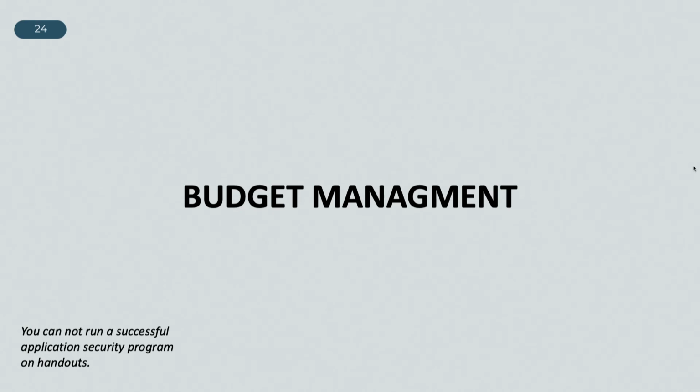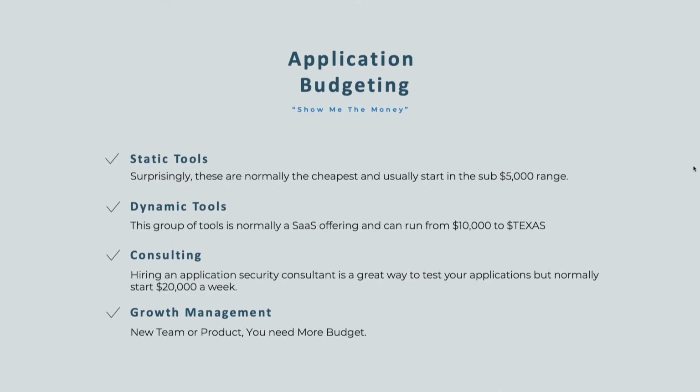Budget management. You have to have a standalone security budget. You cannot run a security program on handouts. Just in general, you can find a good SaaS static tool for about $5,000. Dynamic tools are super expensive. They cost anywhere from $10,000 to Texas dollars, right? You can spend any amount of money you want on good static tools. Consulting is $20,000 a week. That's the baseline for application security consulting.